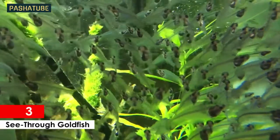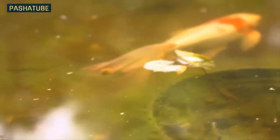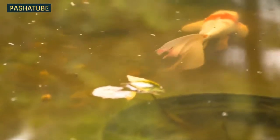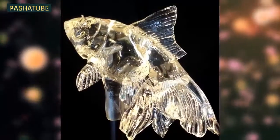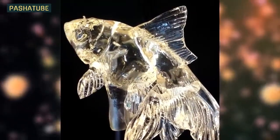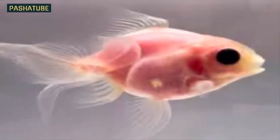See-through goldfish. There are a lot of reasons to genetically engineer creatures such as see-through rats, see-through frogs, and even see-through goldfish. The main reason is that when used in medical research, you do not need to dissect the animal you are studying on. And what's more, you can see everything in the creature working, the beating heart and other organs working in plain view.